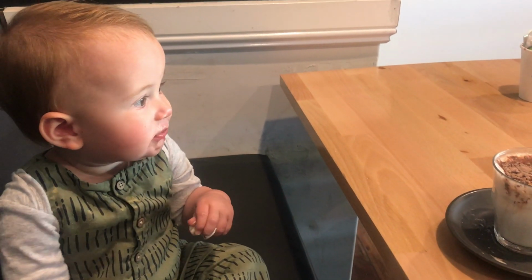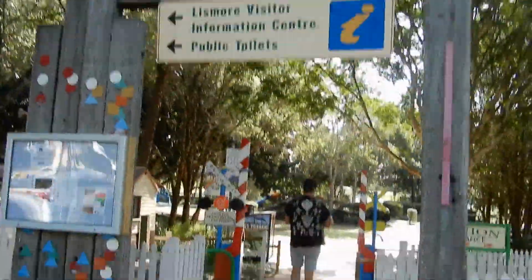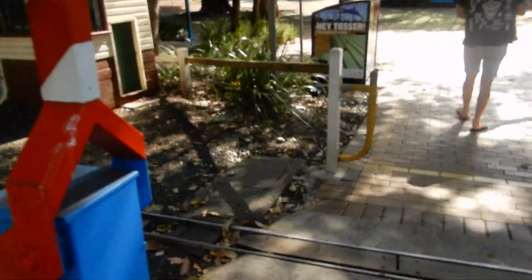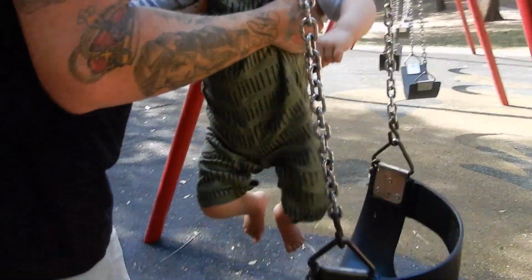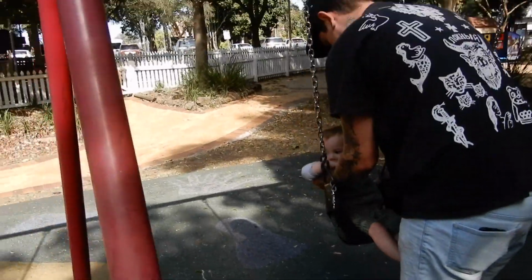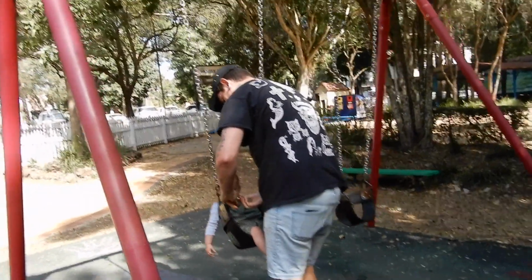Yummy. Heritage Park. Look both ways. See, this is the little train thingy I was talking about. It happens over there. No, what, that way? Yeah, don't you dare put his legs. You gotta hold him, he's still not, like, yeah.